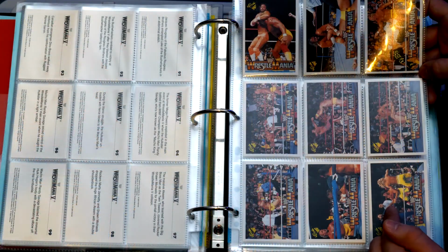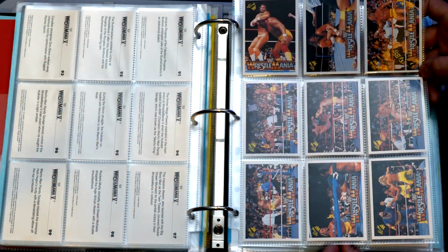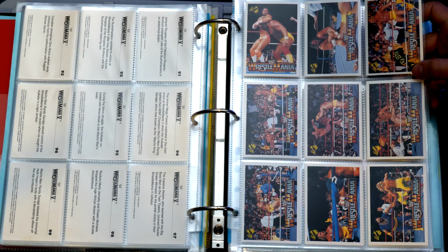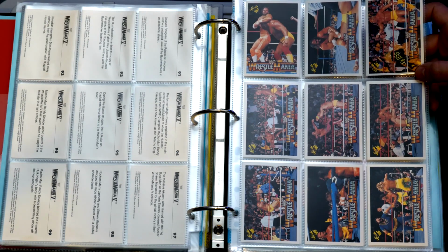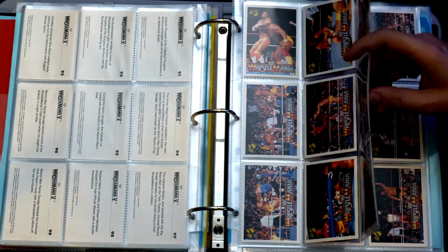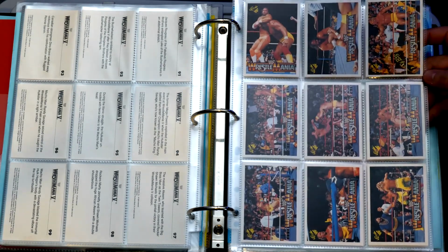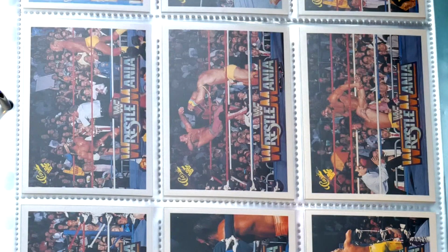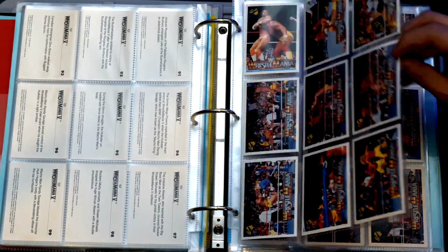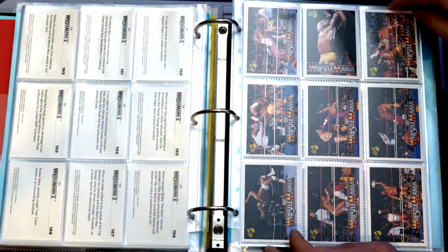And we even have some Rockers, Marty Jannetty and Shawn Michaels. And I believe that this is the match where Akeem went to Irish whip up against the rope and he fell straight out of the ring on his head. I'm pretty sure it is WrestleMania 5. And we even have a Rick Rude and Ultimate Warrior match happening right here in the center. Completely forgot about that match. That match was interesting.